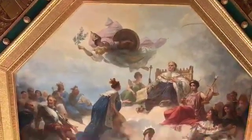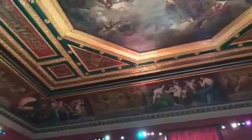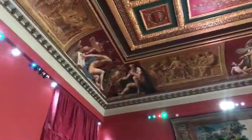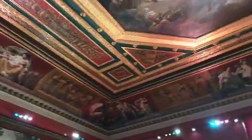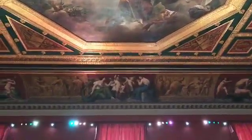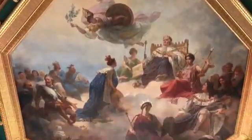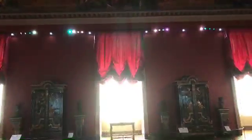And you have to imagine every ceiling is like this. Let's just pan around so you can see. It's not just part of the ceiling, it's every part of the ceiling. Paintings and sculptures. It's insane, right? Wait till we get to the Napoleon apartments.